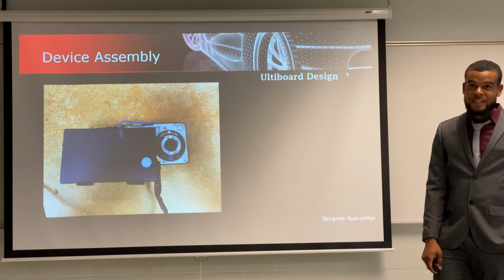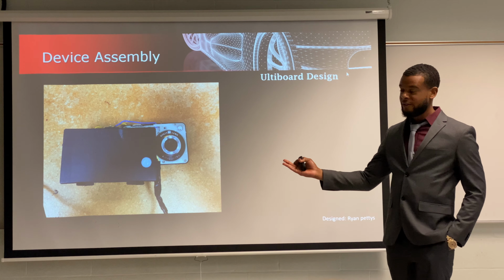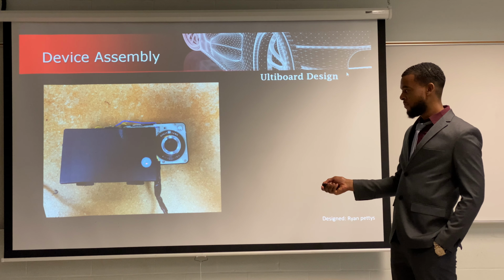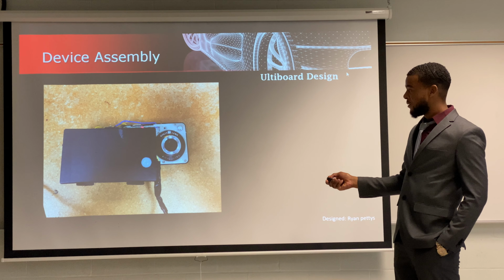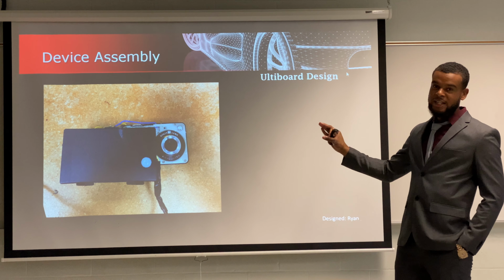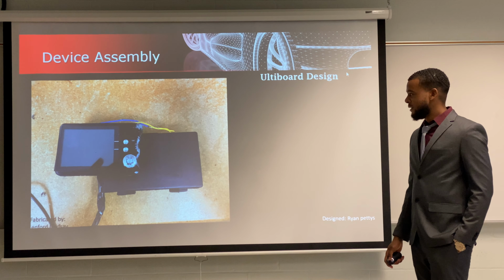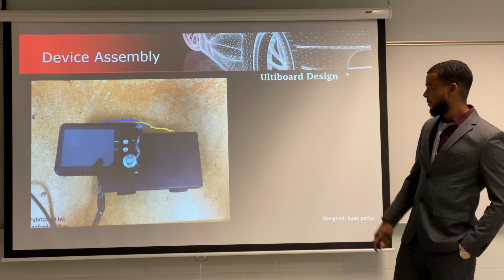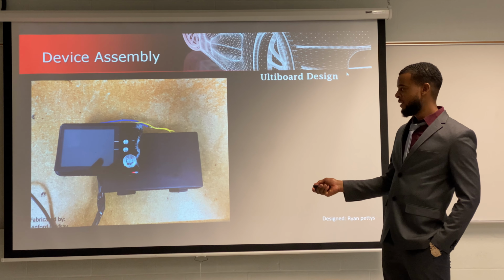Now look at the device assembly. And now this is basically a front view of the device. As you can see, the PIR sensor is extruded through a small opening, and we use some glue to attach the enclosure to the actual camera. This is a rear view of the device. You can see this is the digital camera that we re-engineered, and this is the casing.